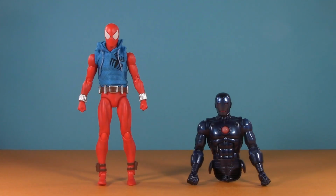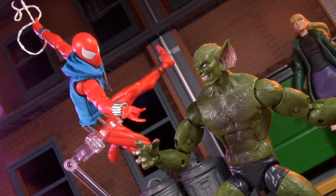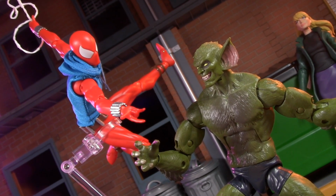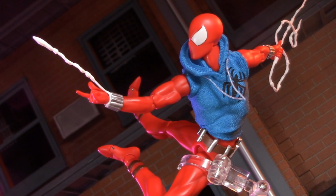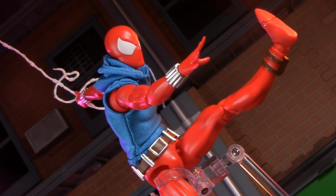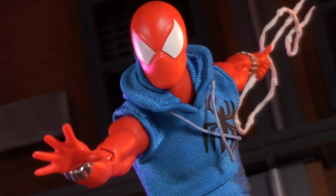For a relative scale comparison, here's Scarlet Spider with Pizza Spidey and the Spectacular Spider-Man. And as always, here he is with Stealth Iron Man. Given how disinterested Medicom seems to be in making Spider-Man villains, I'm very grateful that MAFEX scales so well with Marvel Legends. And of course, I'm overwhelmed by all the wonderful accessories. For playability, I'm giving Scarlet Spider 1.5 points. This leaves us with nothing left to discuss but the price.